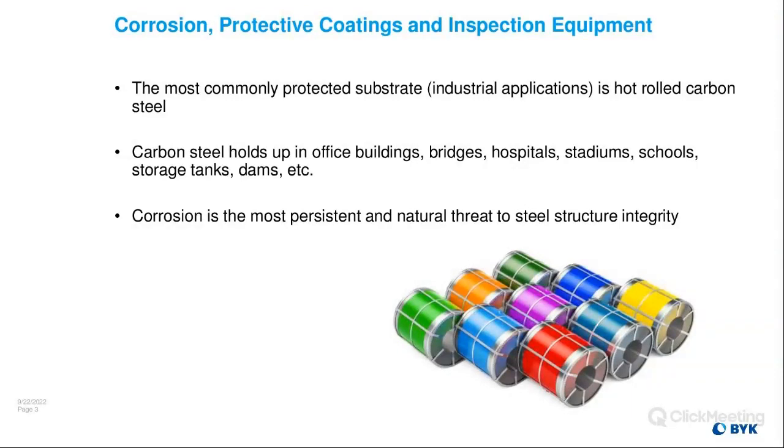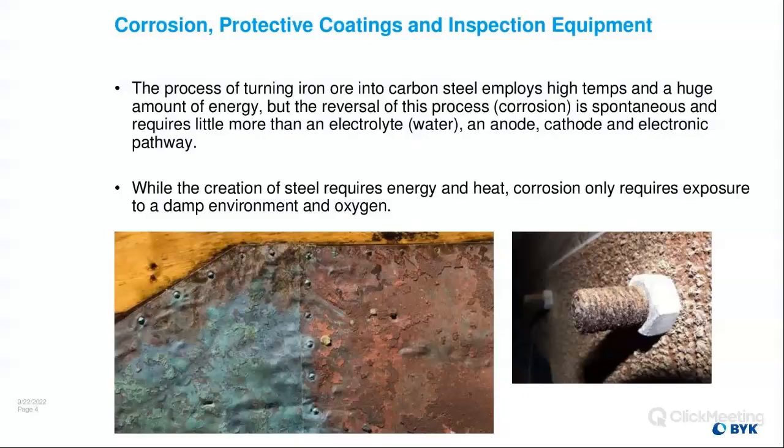So for the purpose of this talk, we're going to talk mainly about hot rolled carbon steel. Steel holds up the buildings, bridges, hospitals, everything around us has steel involved. And corrosion is the biggest threat. Once you make the steel, it naturally wants to go back to its initial state.